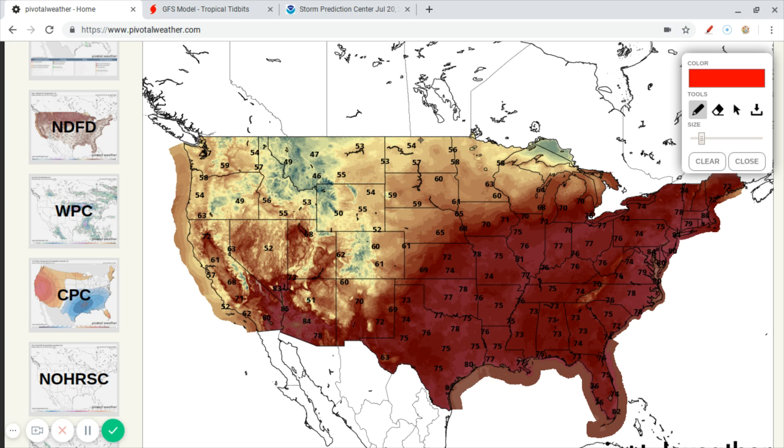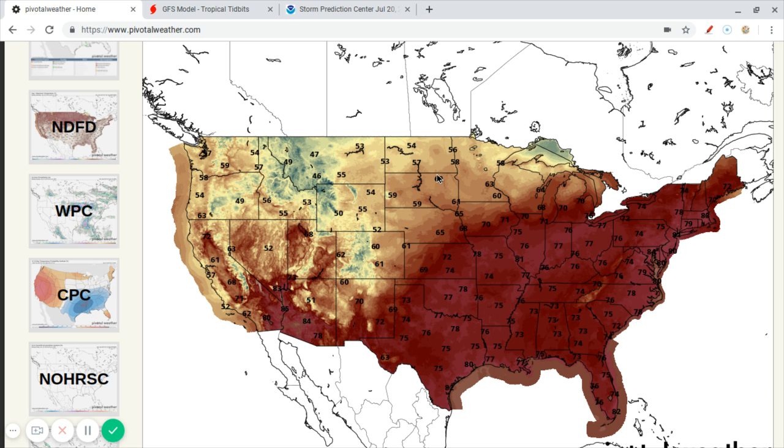But North Dakota is going to be nice tonight in the 50s. So is South Dakota, Minnesota, and Wisconsin. But we have the storms to watch out there today.